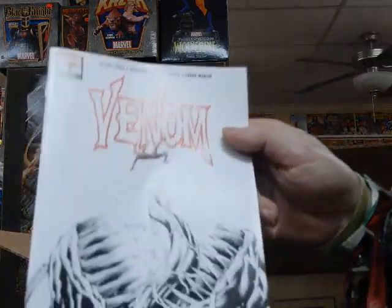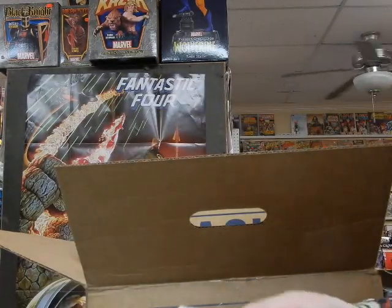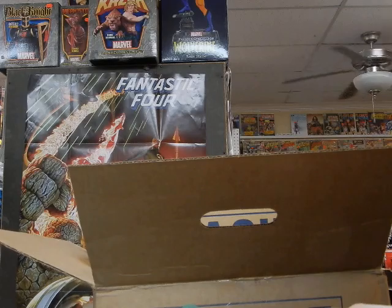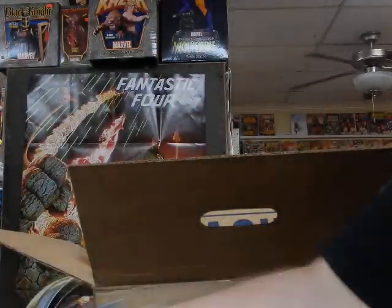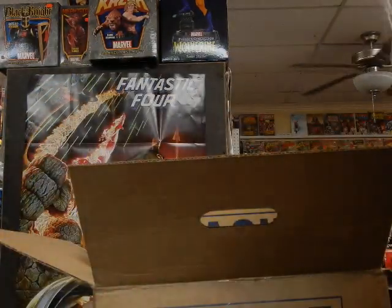Here we've got that Venom number 3 4th printing. We've got X-23. This is the Uncanny X-Men. This is the Terry Dodson cover to that. We've got Leviathan. This is cover B on Leviathan. And we've got issue number 2, more 2s. This is cover B on Blackbird.